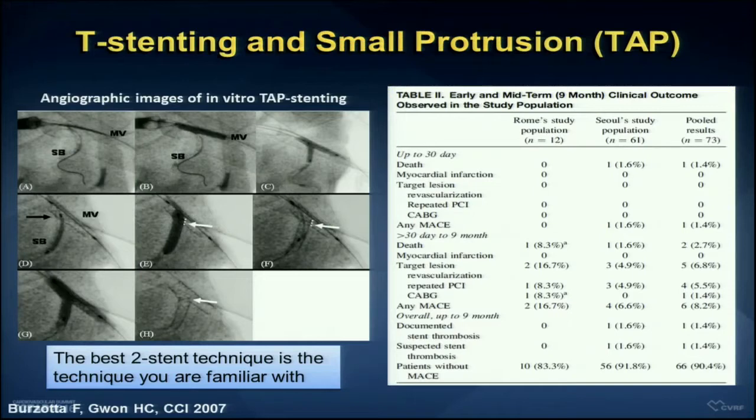Next. Today's technique is the TAP technique. There is a lot of discussion about which is the best two-stent technique. Actually, I believe that the best two-stent technique is the technique you are familiar with. We are one of the first reporters of the TAP technique, working with the Italian doctor Bruzzotta, and in more than 90% of cases we use the TAP technique for bifurcations.